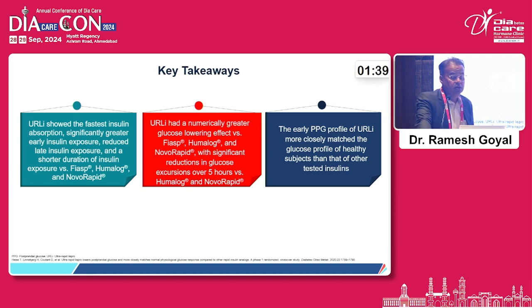So key takeaways, the ultra-rapid lispro showed the fastest insulin absorption, significantly greater early insulin exposure, reduced late insulin exposure, and a shorter duration of insulin exposure versus Fiasp, lispro, and aspart. And ultra-rapid lispro had numerically greater glucose lowering effect versus Fiasp, lispro, aspart, and significant reductions in glucose excursions over 5 hours versus lispro and aspart. The early postprandial glucose profile of ultra rapid lispro more closely matched the healthy subjects than other tested insulins.